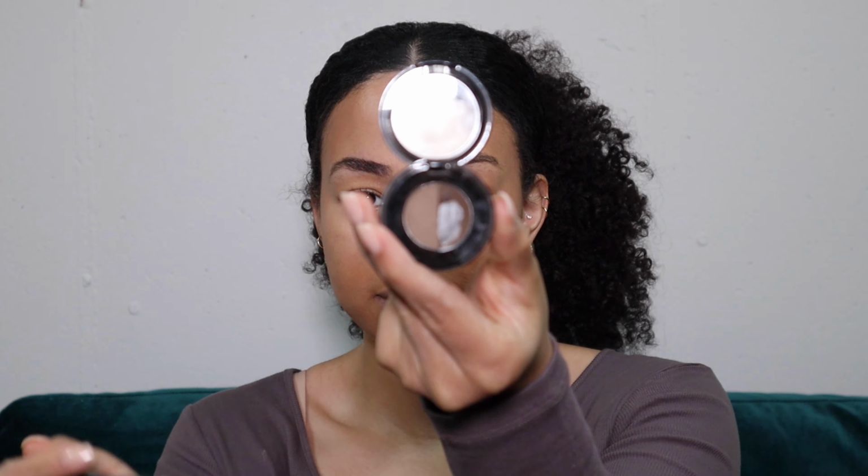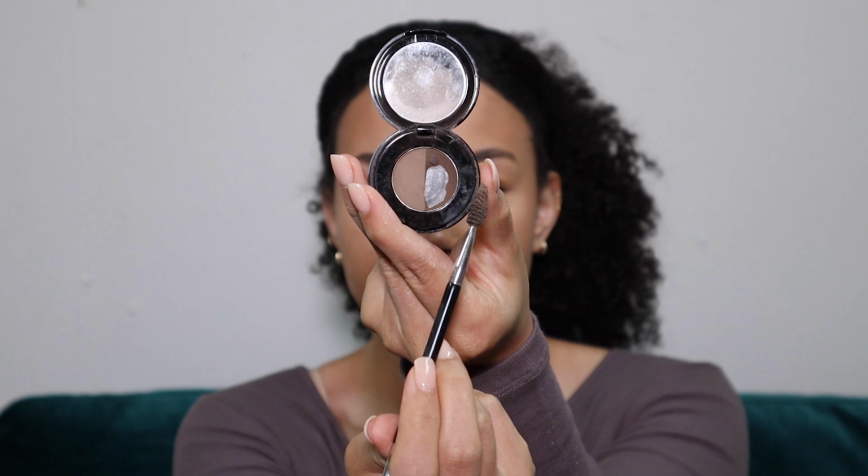And just fill them in. I use the Anastasia Beverly Hills dark brown powder duo. I was gonna open a new one for this video, but there's no point. So I use this shade, the darker one. The brush that I am using is the Anastasia brush. Oh, I wiped off the whole label. Whatever brush that they have for filling in your brows is the one that I purchased. I actually don't know the name for it, but I'll tag it down below as well.